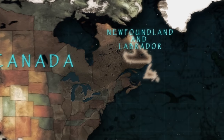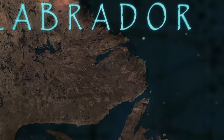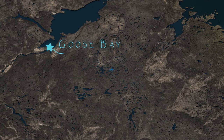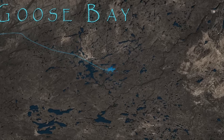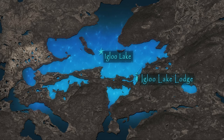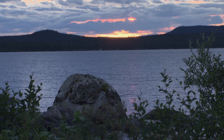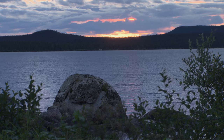Igloo Lake Labrador is located 72 miles east of Goose Bay near the 53rd parallel. The area has become world famous for its abundance of large brook trout. Igloo Lake is interconnected to literally hundreds of square miles of unrivaled trout waters. The serenity and tranquility of this unspoiled paradise is beyond description.